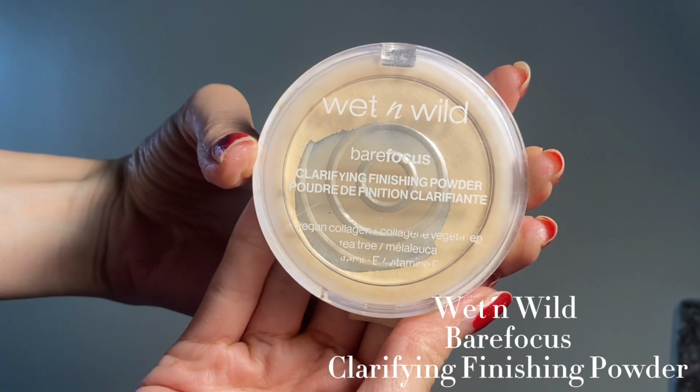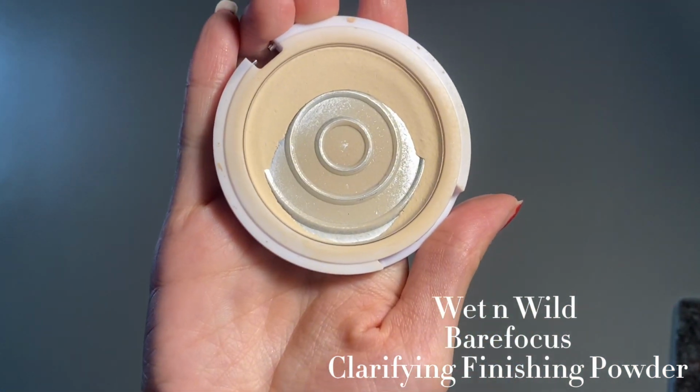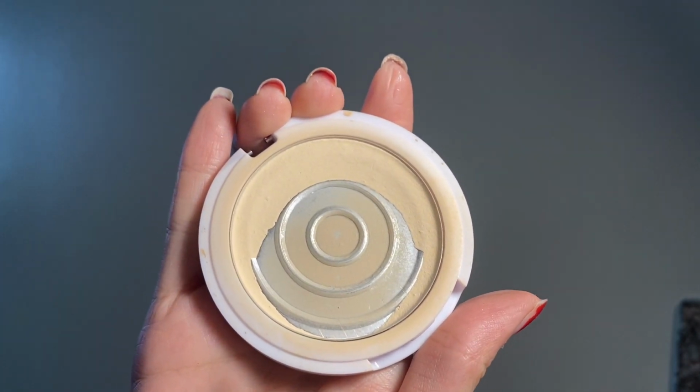So this isn't part of my project pan, but I just wanted to let you know that yes, I'll probably use it up. And then finally, for base products, we have a finishing powder, and this one I've actually nearly finished using up, but I just wanted to add it into the project pan. So this is broken, but it's the Wet n Wild Bare Focus Clarifying Finishing Powder, and as you can see, I've practically used all of this up. So by the time it's my next project pan, I can guarantee that this will be gone.